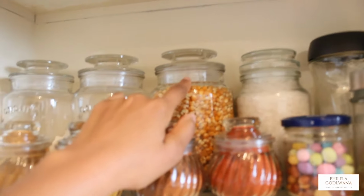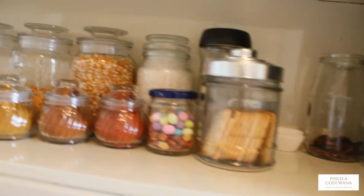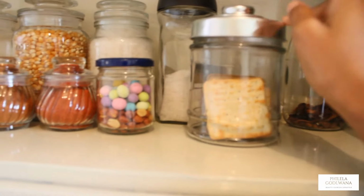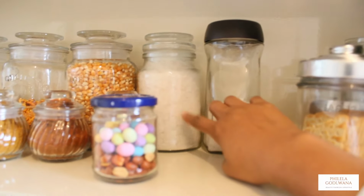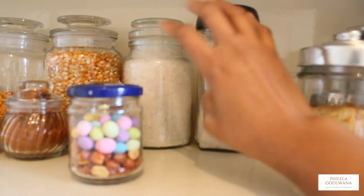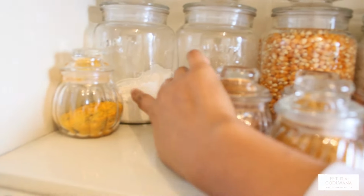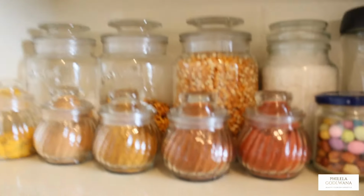And then I also need to add 3 more of these for all the snacks, because as you can see, I have some biscuits here which shouldn't even be here. This is a sugar thing, it's written sugar, but I'm just turning it around for now. And then this is all of my rough salt. I use this for cooking and also when I'm bathing. And then I have popcorn, some trail mix if that's what it's called. And then this is the pancake flour, so it looks really great.